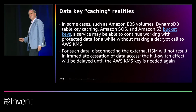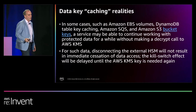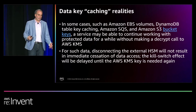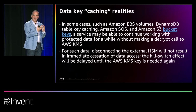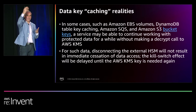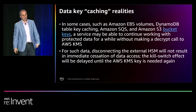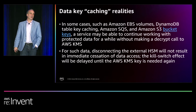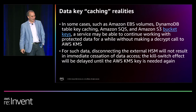So we talked about kill switch. Just want to be clear that in some of our services, there are some caches. EBS and DynamoDB and SQS has a configurable cache. S3 has a new ability to cache keys using a feature called bucket keys, which serve as an intermediate key that S3 creates with KMS and then creates its own KDFs to generate object keys underneath it. Huge, important optimization for large data protection workloads in S3. I super encourage you to look at bucket keys, whether you look at XKS or not.